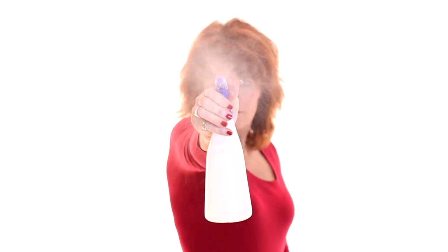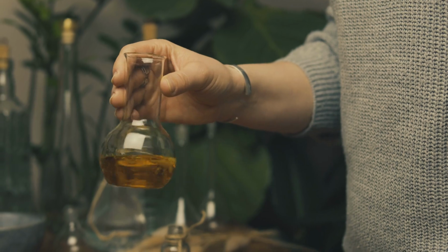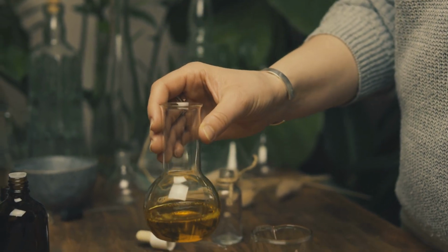Number 8. Spray vodka on clothes to remove odors. Vodka is an effective odor neutralizer due to its high alcohol content, which kills bacteria causing smells without leaving its own scent. Use plain, unflavored vodka in a spray bottle, lightly misting clothes, focusing on areas like underarms and collars. Allow clothes to air dry thoroughly. The alcohol evaporates quickly, taking unpleasant odors with it and leaving garments fresh.